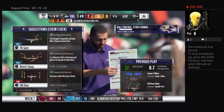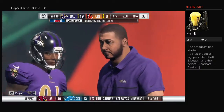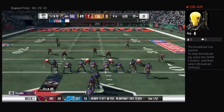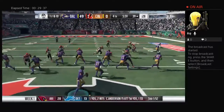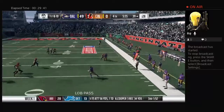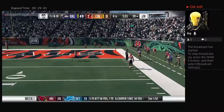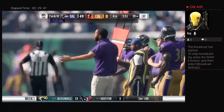Back now in Cincinnati. And this is a blowout so far as we get set for the fourth quarter. A very one-sided affair. They go play action here on first down. They'll buy some time, right? Now he's going to let it go deep right sideline. So they took a shot on first down but couldn't connect.